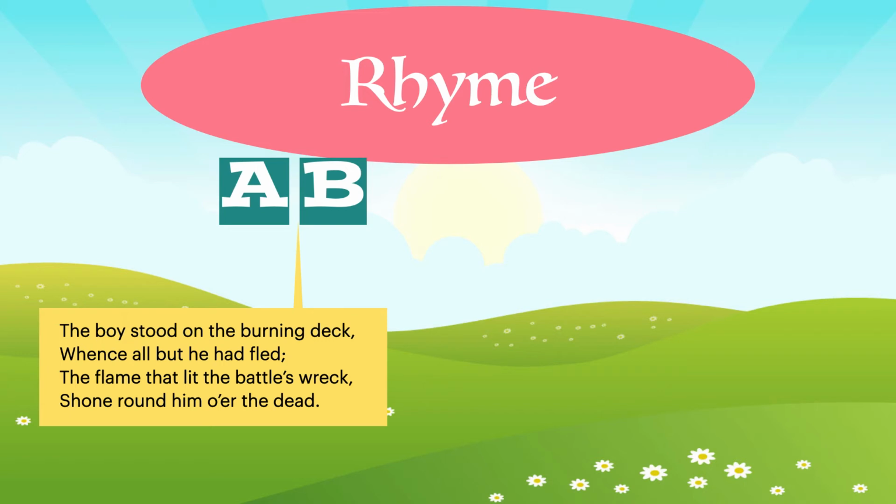The boys stood on the burning deck, whence all but he had fled. The flame that lit the battle's wreck shone round him o'er the dead. And here comes a helpful little bar with AB, AB to underline the rhyme. And, of course, you're familiar with the parody. The boy stood on the burning deck, a string of sausages round his neck. Father, father, the little boy cried, the sausages are nearly fried.